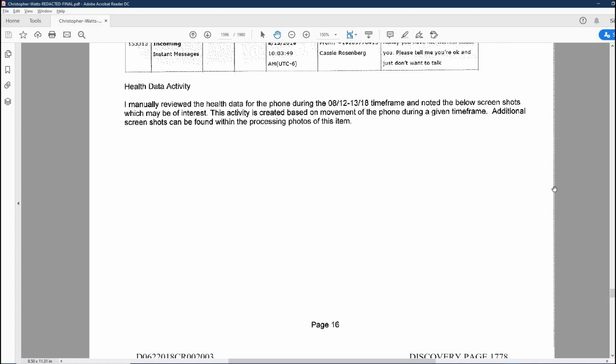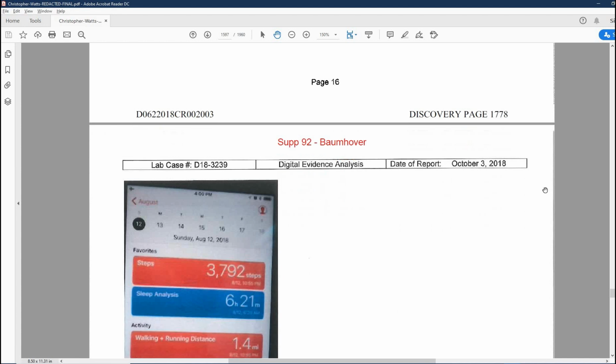Then it goes into health data activity. I manually reviewed the health data for the iPhone during the August 12th and 13th time frame and noted the below screenshots which may be of interest. This activity is created based on movement of the phone during a given time frame. Additional screenshots can be found within the processing photos of the item.